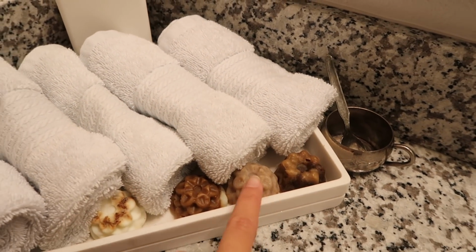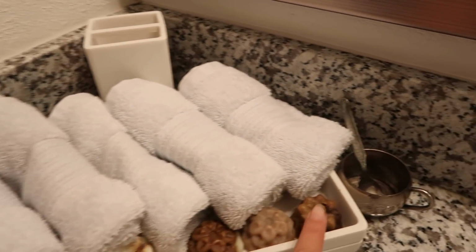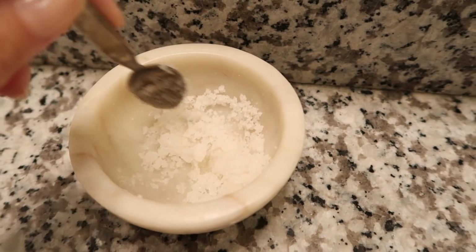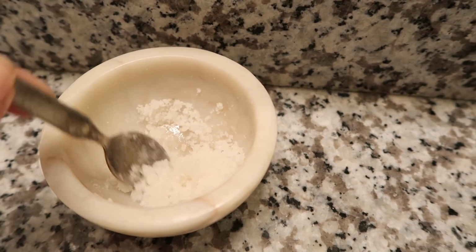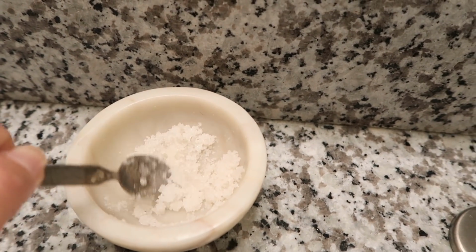And then these are really cute soaps I got as a gift, and I just threw them in there. And then here I have salt scrub. It's a coconut scented scrub, and after washing your hands, you just scrub your hands with this and they become really, really soft.